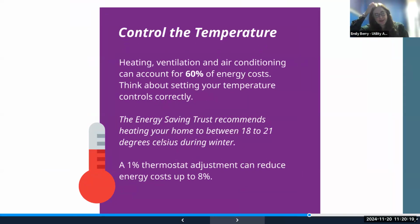And controlling the temperature. Again, I realise this sounds like a simple thing, but everywhere we go, we see organisations that are having this struggle with heating costs, air conditioning costs, in some places ventilation issues. These can account for up to 60% of energy costs. They're helping you form that base load and kind of adding on to that.